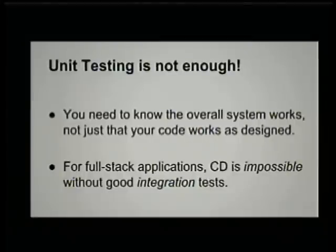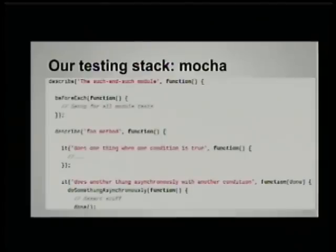But it's definitely not enough for continuous deployment. You need to know the overall system works, not just that your code works as designed. So in my opinion, for full stack applications, CD is impossible without good integration tests. So I'll briefly go over our testing stack.